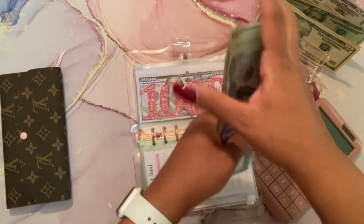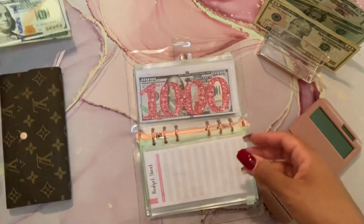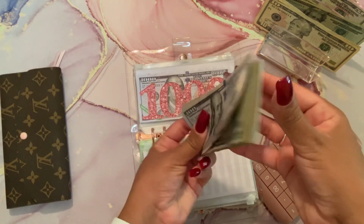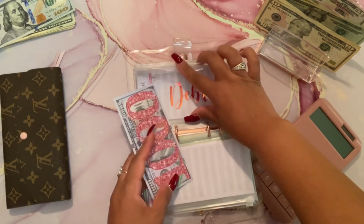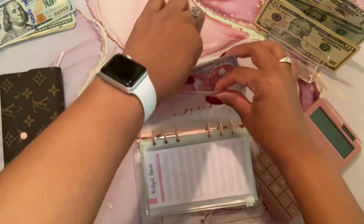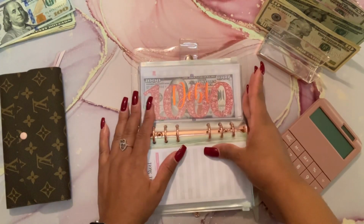Okay, so this money is going into the bank. This 1,000 is going into the bank. And I'm taking out the 100 slips and putting in this 1K slip. This is my first time doing a 1K slip. Oh my God, I'm so excited. And of course, you guys see it's pink.